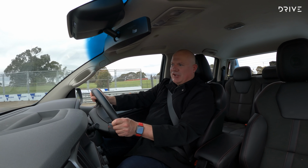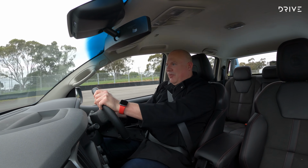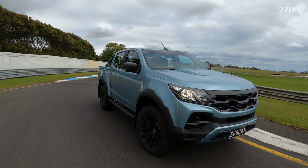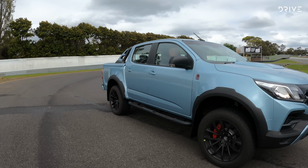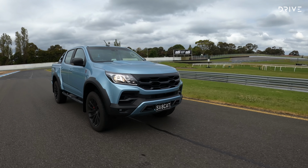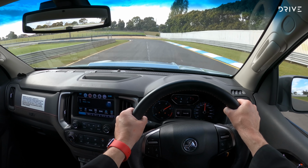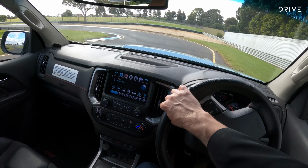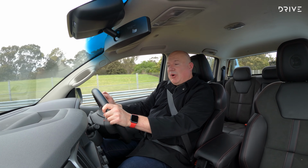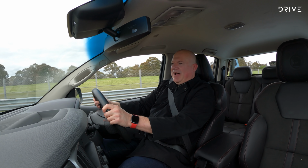No wonder they put us on a racetrack to test this thing out. What a weapon. It's not a HSV Maloo, but an HSV Maloo customer would love one of these. I really want one of these. I've got a Camaro V8 under my right foot, 0 to 100 in about 5 seconds. What a blast.